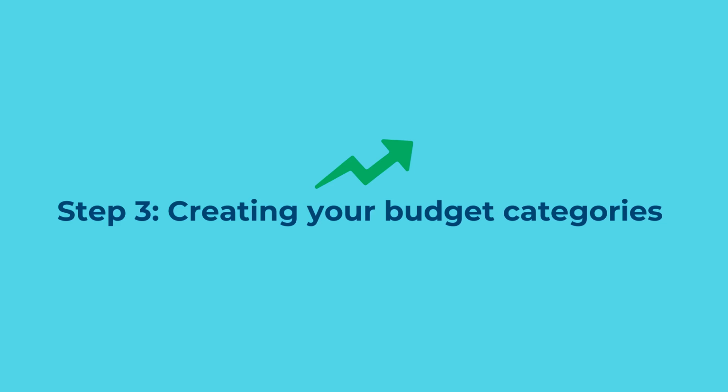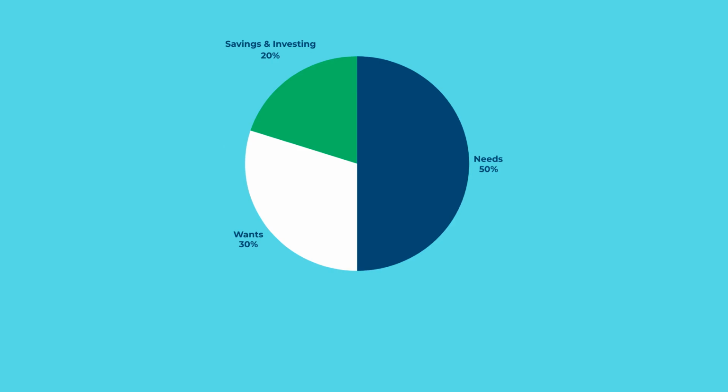Step 3. Creating your budget categories. A simple, research-backed method for defining budget categories is the 50-30-20 rule: 50% for needs, 30% for wants, and 20% for savings and debt repayment. Here's why this works. It covers all the bases.